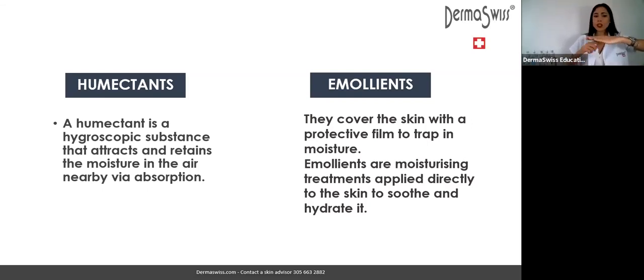Now, think of this. You have the barrier function and you have the humectant inside, down here, attracting and holding the water. And here on top you have the emollient, which is preventing that water from going out of the skin. Then what's going to happen? You are going to have a lot of water in the skin. You are going to have your skin hydrated.